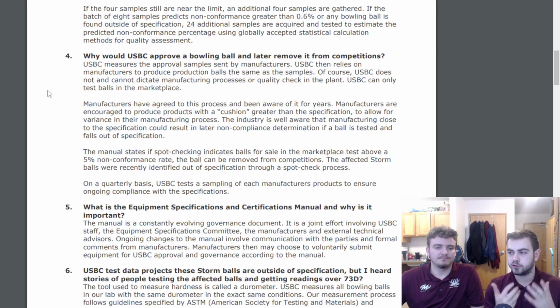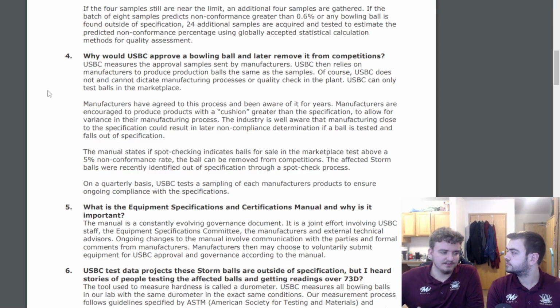So basically, the approval system is done by samples that are sent in by manufacturers. USBC relies on the fact that the manufacturers produce the production balls the exact same as they produced the sample bowling balls to be tested. So obviously samples can be sent into USBC, approved, and then later on, if there were a production issue or just a problem with the balls aging or something, the balls could then become out of spec. I mean, that's what happened with the urethane balls.